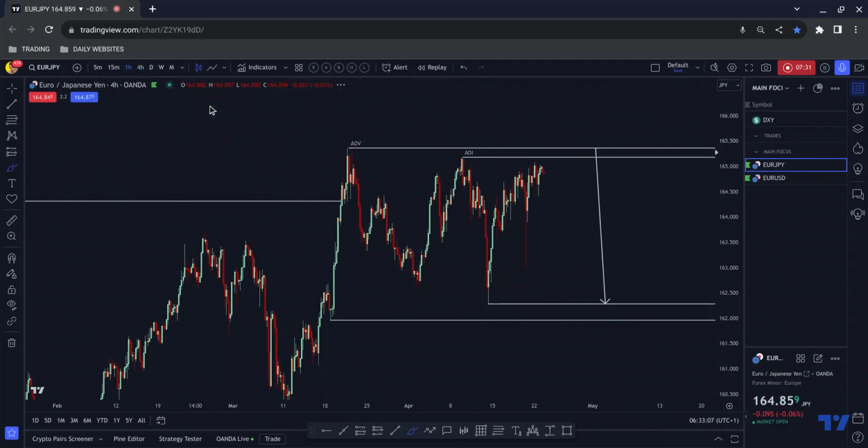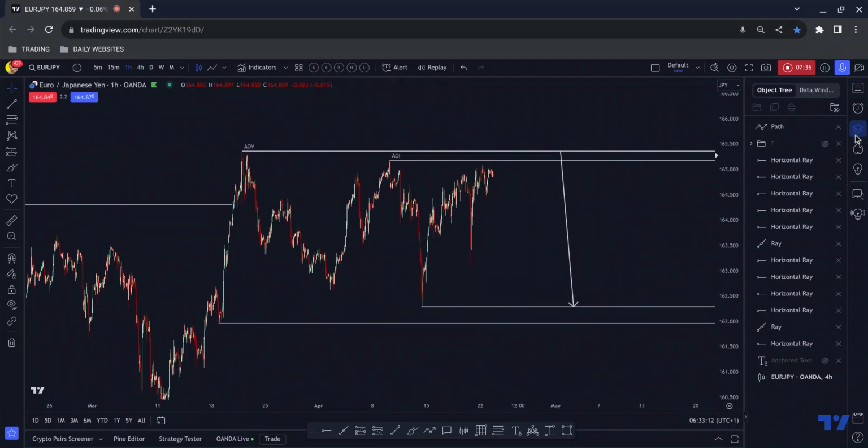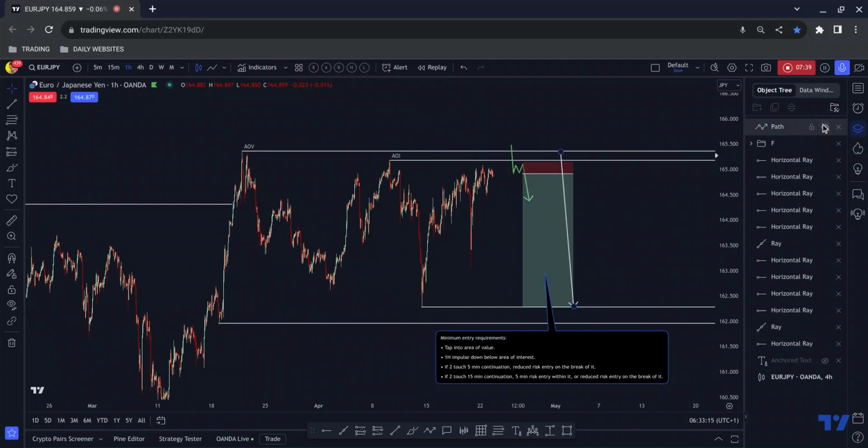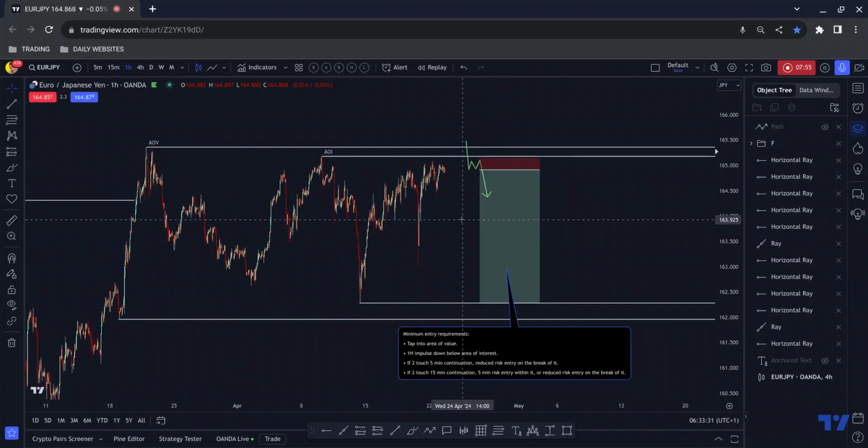But what I'll be looking for in this instance is a tap into this area of value, followed by a push down on the 1 hour chart, an impulse down on the 1 hour chart below this area of interest or area of inflection. And then I'll be looking for a consolidation afterwards. That may be a 5-minute consolidation, so 6 to 8 corrective 5-minute candles as a minimum, and if it is, I will get short with a reduced risk entry on the break as I've drawn it here. It will look something like that.